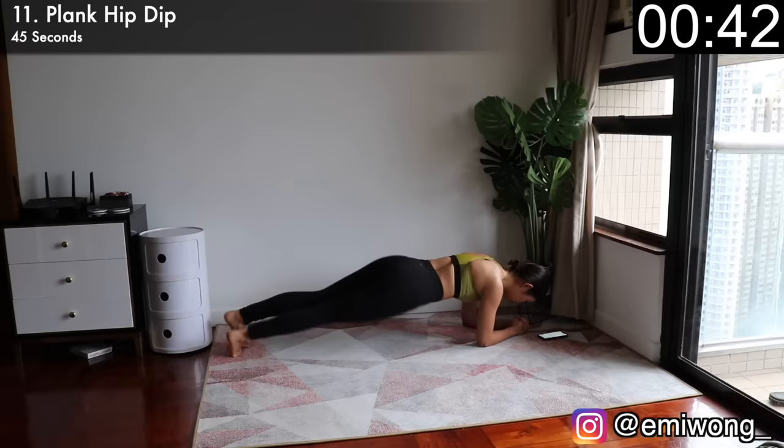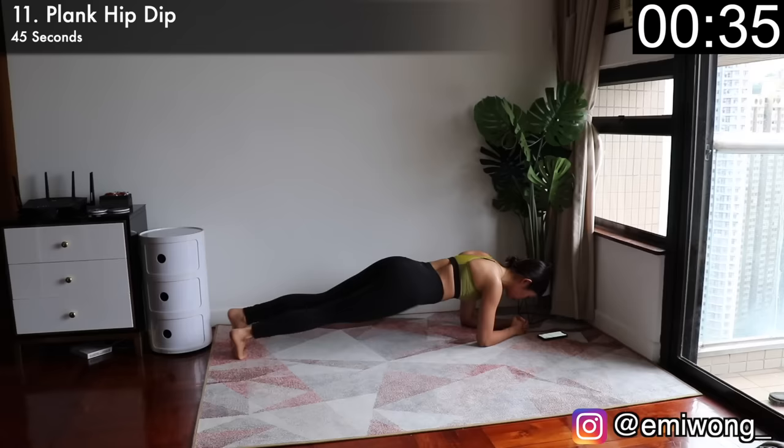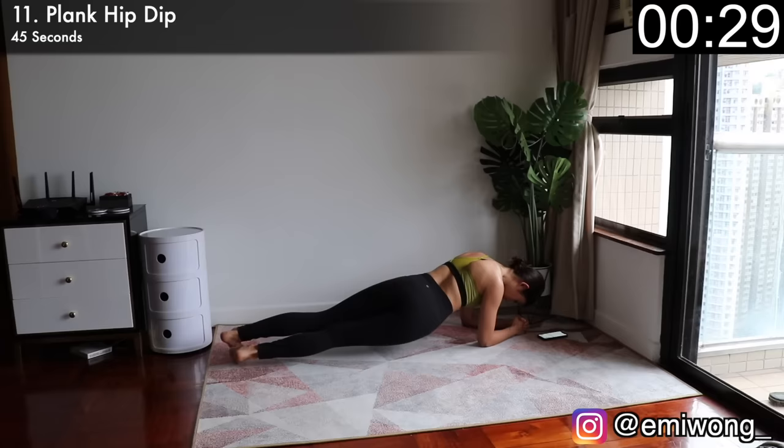Exercise. Elbows in triangle base. Hold in your belly to lift your whole body up, forming one straight line from head to heel. Then working your midsection, rotate your hip to one side, dip your body almost to the floor. Rotate and dip between sides. Tighten your abs to keep your hip down so we're using our abs and not the booty.